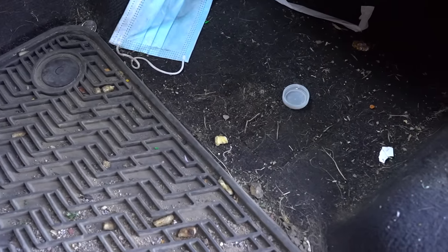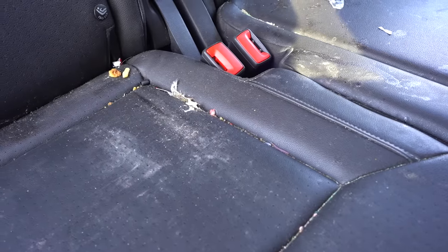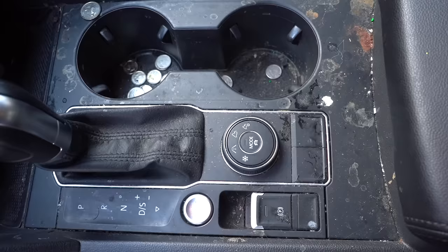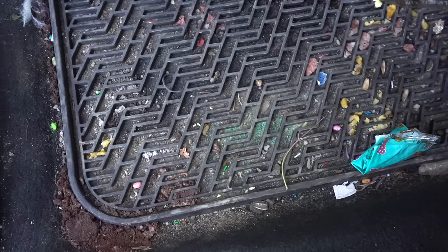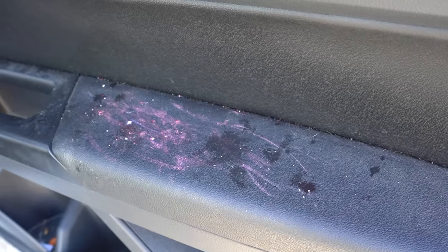Moving inside now, and it gets significantly worse as there's all kinds of nasty grime and spills around the vehicle. The floor mats are full of French fries and dried up barbecue sauce. There's sticky stuff all over the back seats, some old forgotten Timbits hiding in the rear cup holders, and even mold growing on the carpets. But as if that wasn't enough, the owner's kid left some crayon artwork on the back door too.